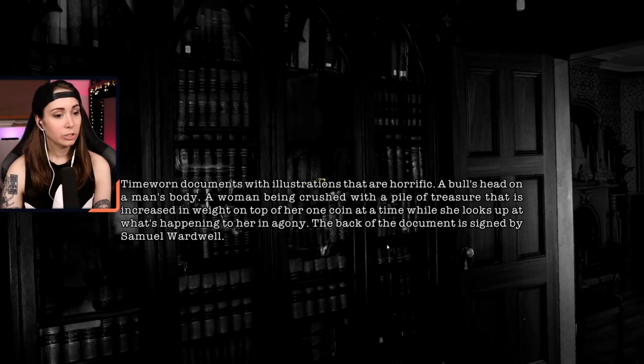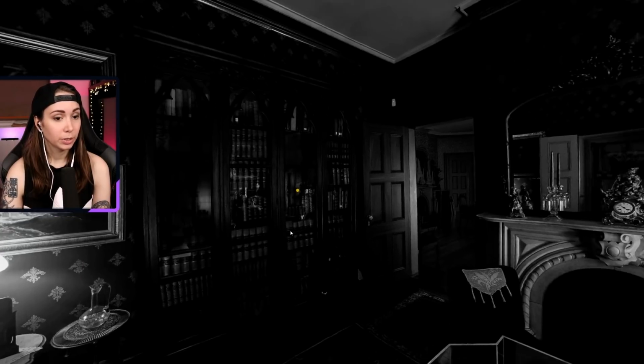Time-worn documents with illustrations that are horrific. A bull's head on a man's body. A woman being crushed with a pile of treasure that has increased in weight on top of her, one coin at a time, while she looks up at what's happening to her in agony. The back of the document is signed by Samuel Wardwell.